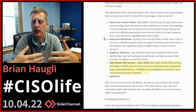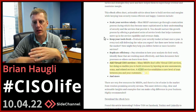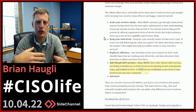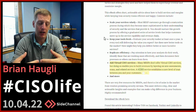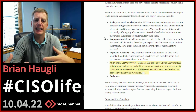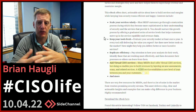Has that MSSP provided to scalable organizations that are your size or larger or smaller? What does their customer service look like? Do they have customer success managers? How does account management look? How does invoicing work? How does accounts payable work? Is it clean? Is it up to what your standards are as expecting from a service provider?